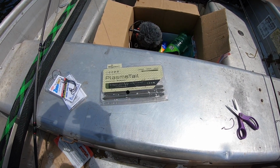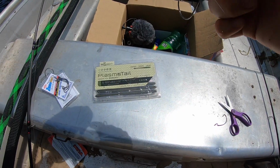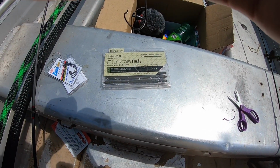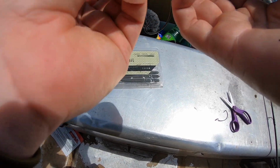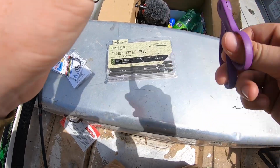Usually when you start getting into those 6 and 7-inch baits, a 4 or even a 5/0 hook is going to be your go-to. Once we get to that Magnum 10-inch Mondo worm, we're actually going to bust out a 6/0 hook, because once you start getting into those 10-inch worms, you really got to start upping that hook size. But we are rigged up and ready to go.